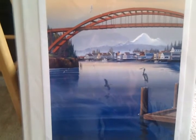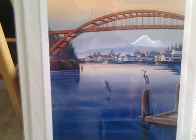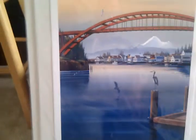This is where he had his shop for a while, and then he moved. But right out the back of his shop, you can see this view right here. So probably the inspiration for this painting.